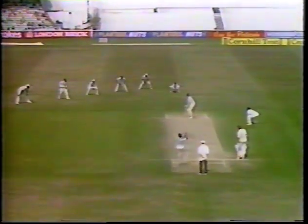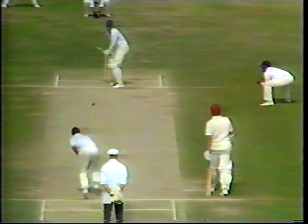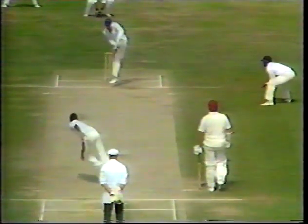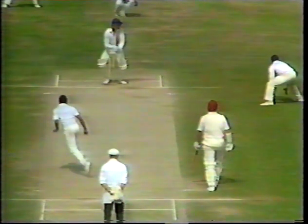Marshall now to Allott. That's a good shot. Beautifully timed. It fairly sped away to deep square leg for 4. And certainly the outfield much quicker now than it was on the first day. Paul Allott just rolled his wrists on this using the pace of the ball, and away it went to square leg very quick indeed for 4. No need to run for that at all.